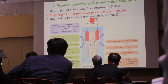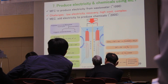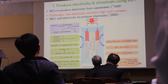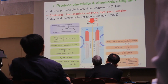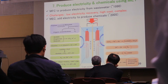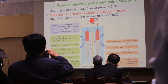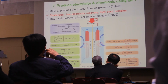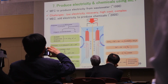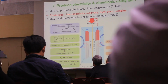So nowadays, many researchers are working on the MEC, microbial electrolysis cell, that is to add some electricity rather than producing it, to produce chemicals from the wastewater directly. So using this system, they can produce acetate, hydrogen, or some organics. It's amazing. We can produce some chemicals directly from the wastewater. But still, it's at quite an initial stage of research.